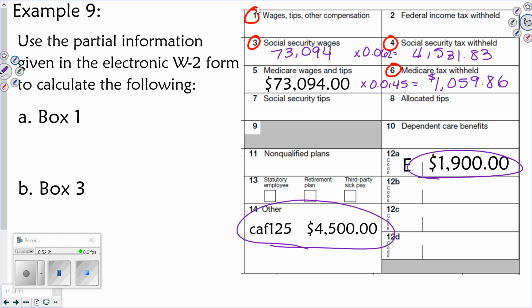So we just need to take the Medicare and Social Security wages. We need to subtract these two numbers from it because the government's not going to tax me on that. They're only going to tax me then on 66,694. Okay, so those get subtracted off in order to find that. Okay, if I had given you this one, then you'd have to add those back on to find these numbers.